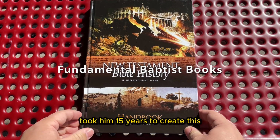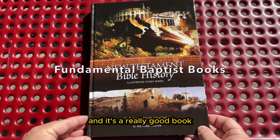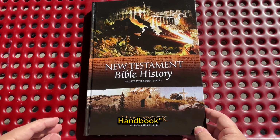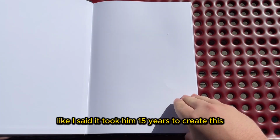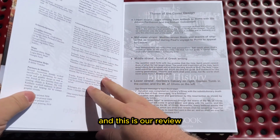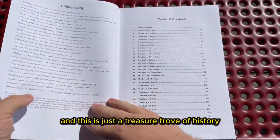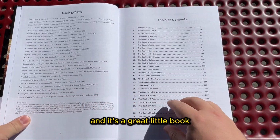It took him 15 years to create this, and it's a really good book. It's the New Testament Bible History Handbook. Like I said, it took him 15 years to create this. This is our review, and this is just a treasure trove of history, and it's a great little book.